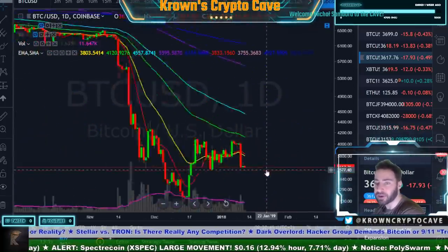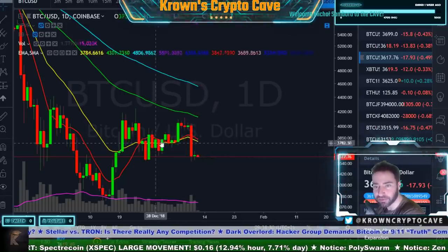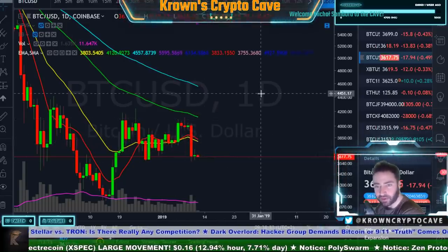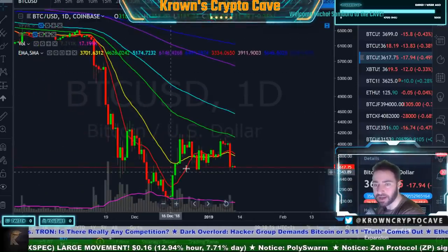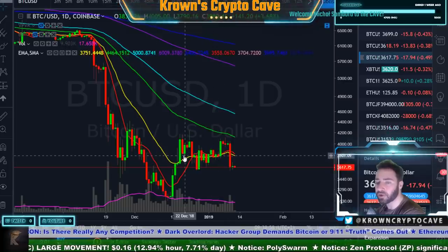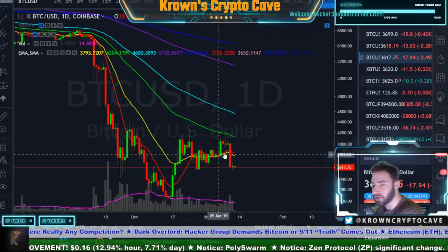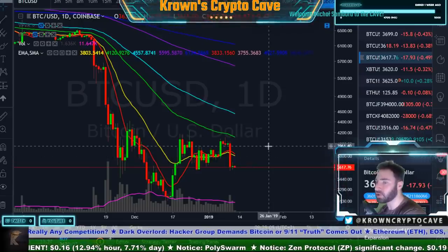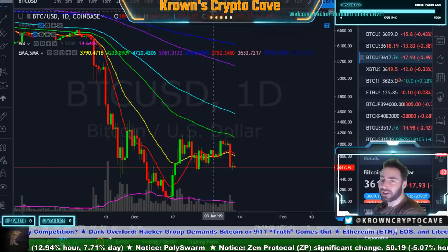Anyways, on our daily right over here, we do have the 10 simple getting ever so close to that 21 exponential. You've seen them snake around quite a bit. And a lot of the times when you do get that first bullish cross after a very long breakout, it will be a fake out cross. So the fact that it's kind of come back in, faked it out, two times to the upside and now coming back down, that is a pretty big signal in my mind. However, still need to see the range break one way or the other.